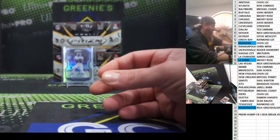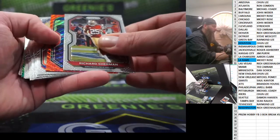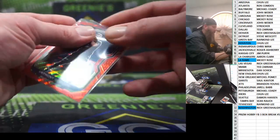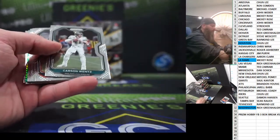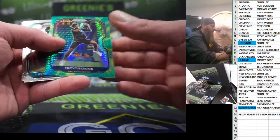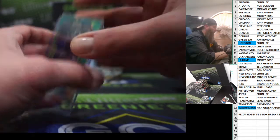John. Red Anthony Gordon, Seahawks. Is he still with the Hawks? Claypool. Palomalo that jumped out of my hand. Trayvon Diggs. Piper. We got Chenault and T. Higgins rookies. That's the end of box one of break number five.